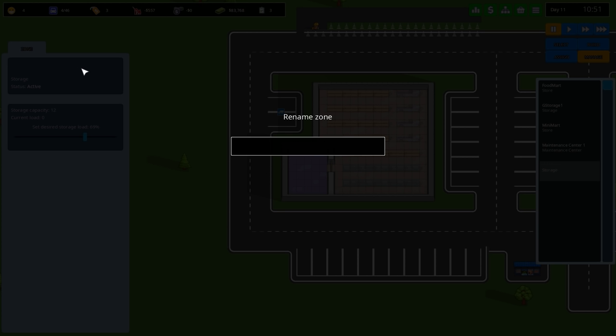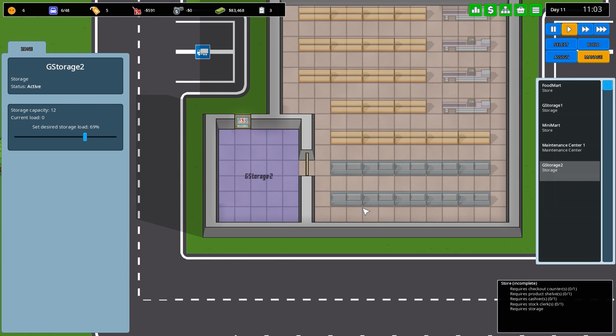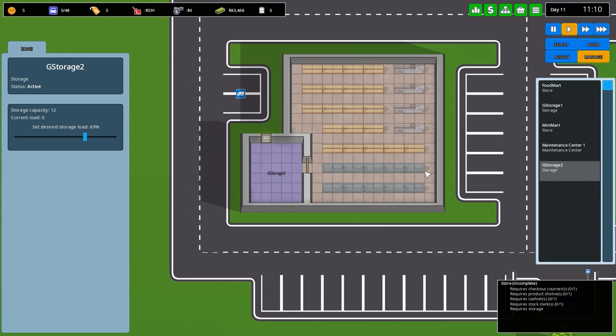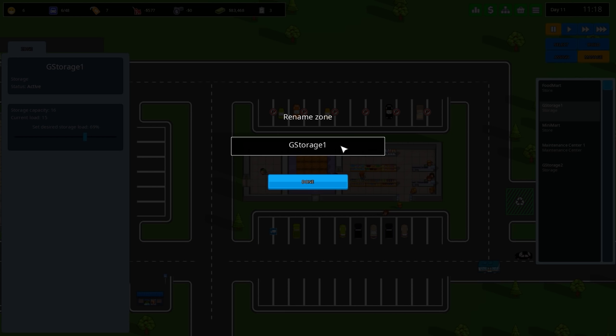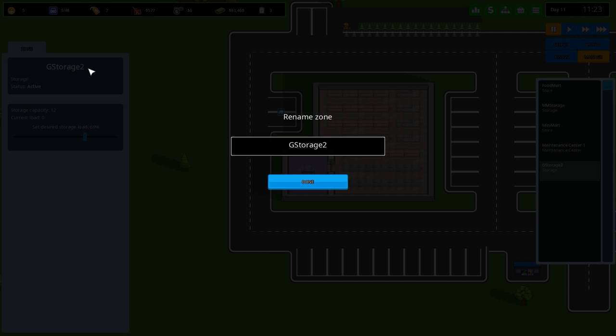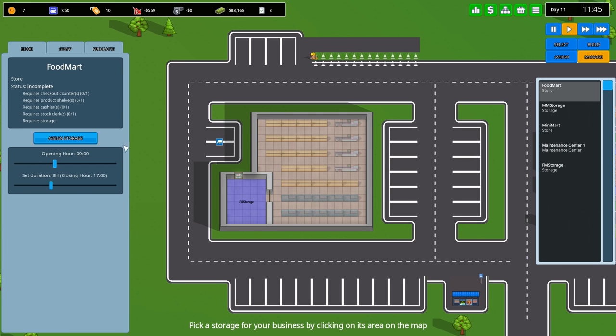So we'll have this as G storage 2. Having it G store is annoying, and we should really rename this one. So this should be, sadly you can't click, it's Minimart Storage. That's Minimart Storage. This one is Food Mart Storage. That makes a lot more sense, doesn't it? Okay, so we'll go to our Food Mart, assign storage, that one.